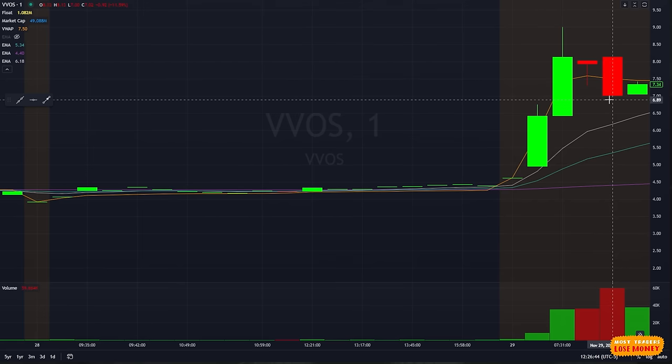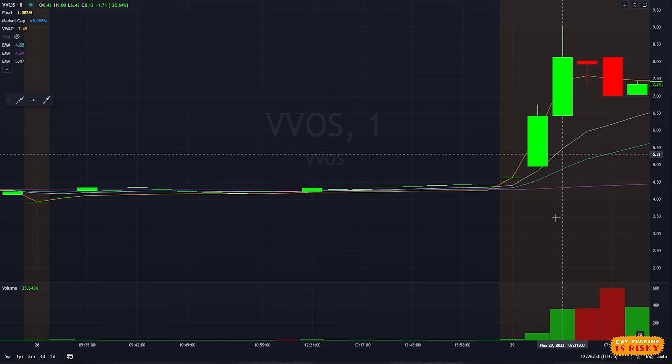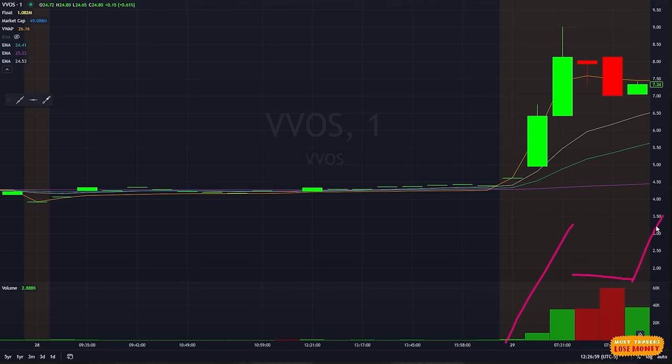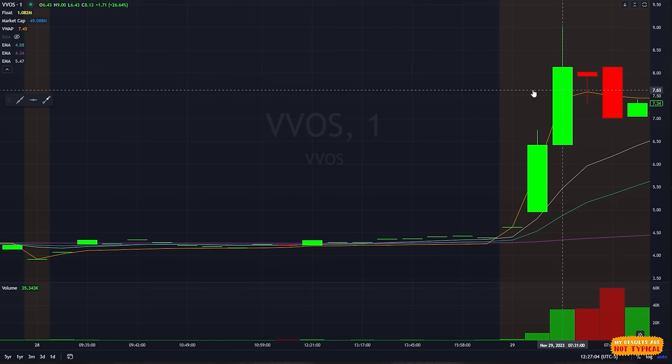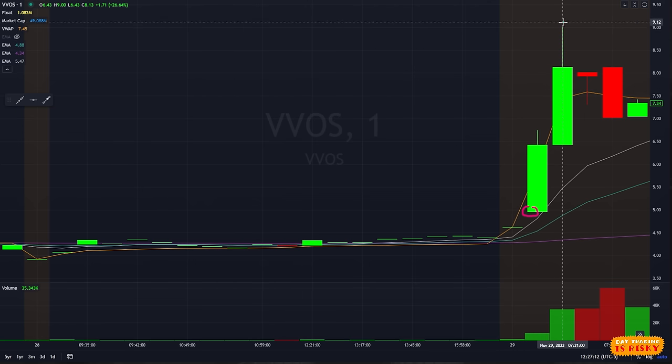This is not a picture perfect bull flag. For those of you that have studied the bull flag pattern, this particular pattern broke two rules. It broke the volume profile rule. This should have high volume on the green candle and light volume on the red candles, and then high volume comes back in on the next green candles. So number one, volume profile is bad. Number two, this should not retrace more than 50% of the move. From 5 up to 9 is 4 points, minus 2.